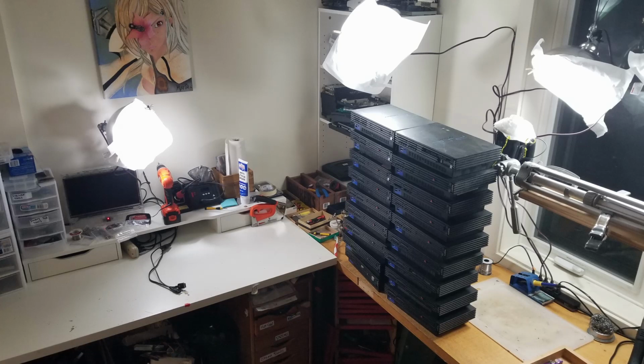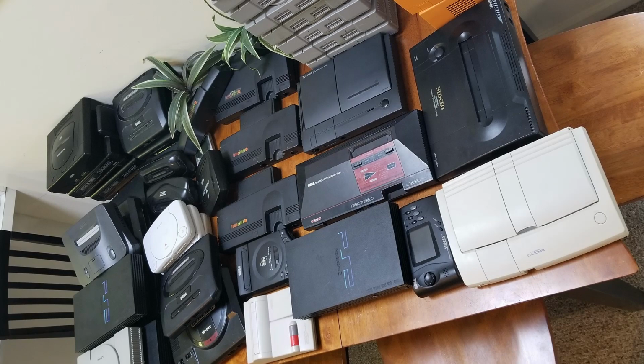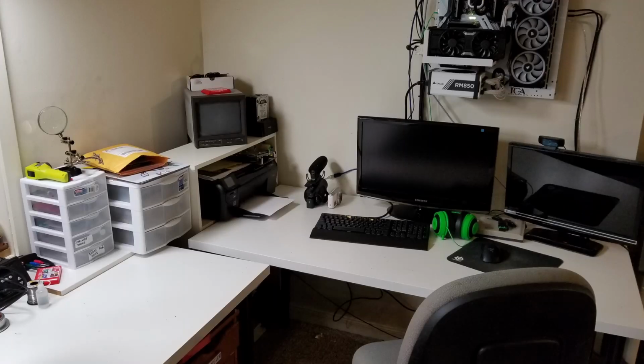And if you haven't seen those, I've just had so much stuff in this room, so many different game consoles, so many different setups, and it's completely different now. I'll probably make a playlist of all the different iterations of my game room with all those different videos, but it's so different right now, and I'll explain why. So let's just go look.